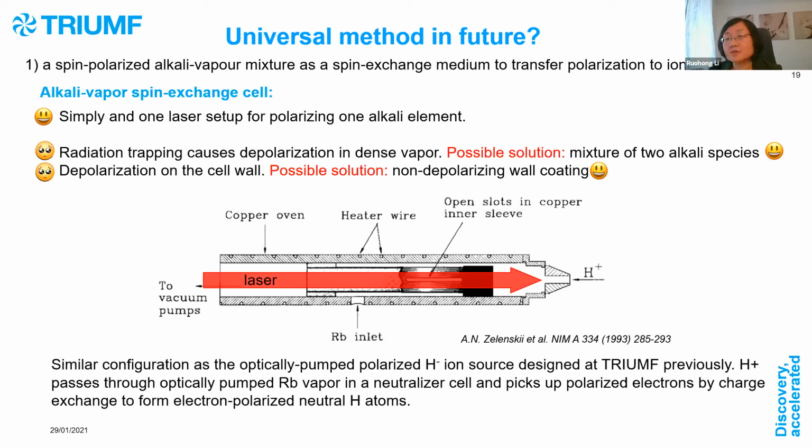When the ion beam enters the rubidium cell, the rubidium vapor will transfer its electron, which is already polarized, to the incoming ions. Then this ion will take this polarized electron and become a neutral atom, but it carries that angular momentum, so it is polarized too.